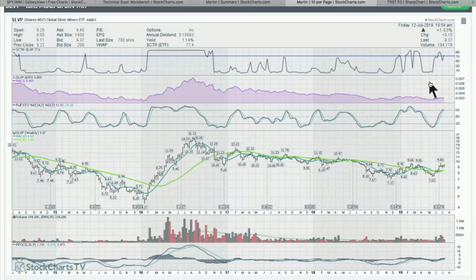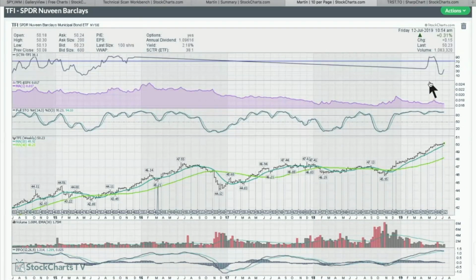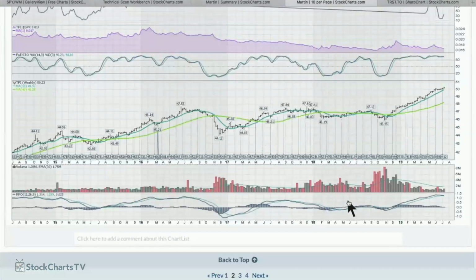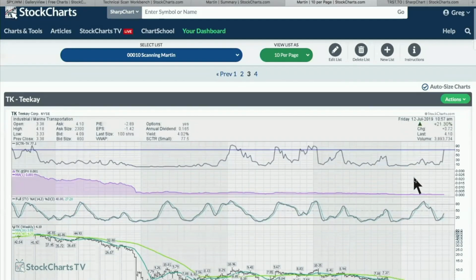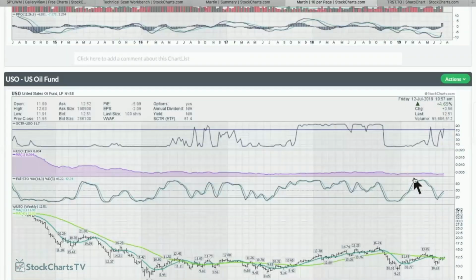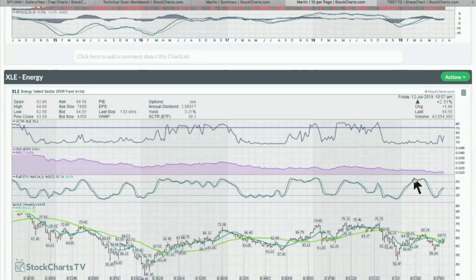Okay, silver miners, I think we know that that space has been okay. Nuveen Barclays TFI, municipal bond ETF, yeah, whatever. Not going to get enough upside on that. But again, the whole idea behind these is just to see the contrast between the two different investing styles and to see if there's any chart shapes you like.